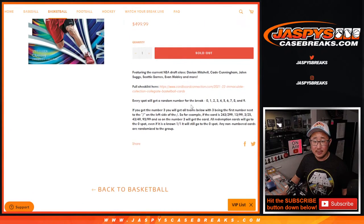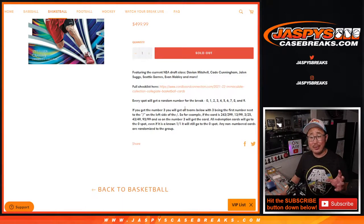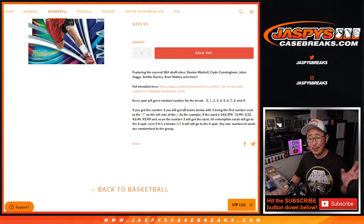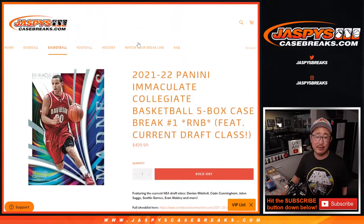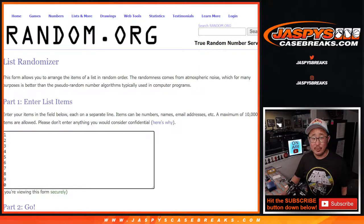This is how the number block works. Basically, if you get the number three, you'll get any number that's three out of whatever on the right side of the slash: 13 out of whatever, 23, 33, 43, 53, 63, 73, and so on and so forth. So there's your numbers right there.